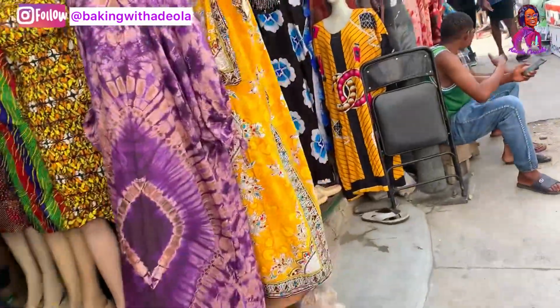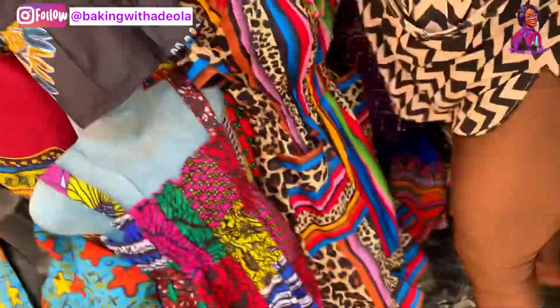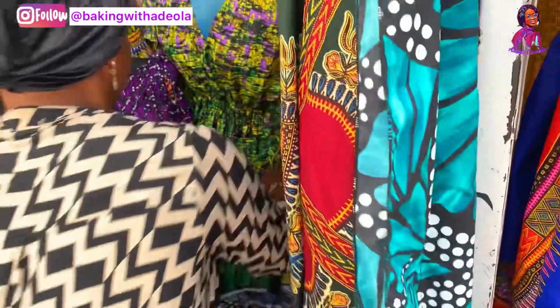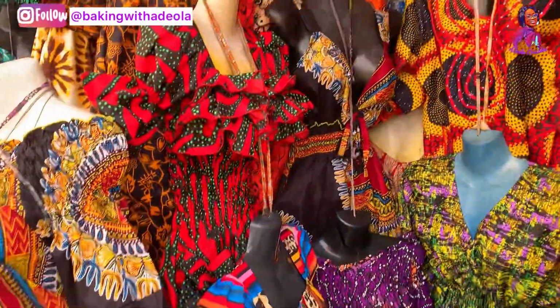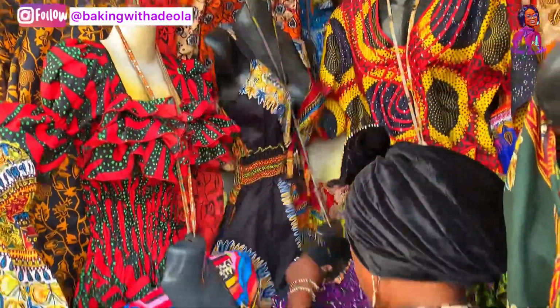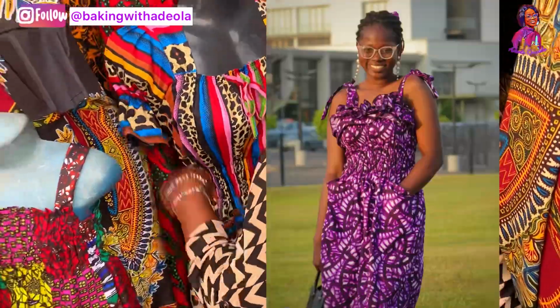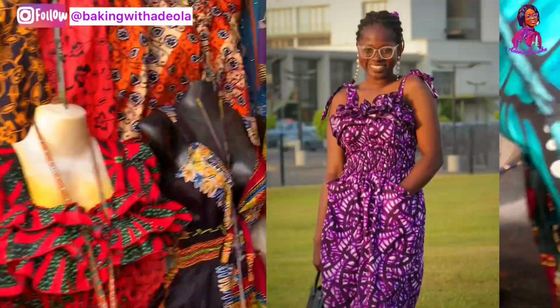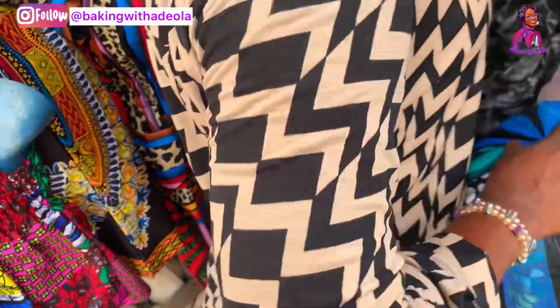I'll put the picture of the purple one I got from her, and my friend really likes it. So I came back to buy it for my friend. It's cute and it's just close to the show before you are inspired. You better look back.